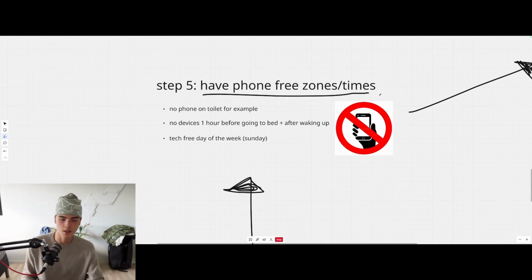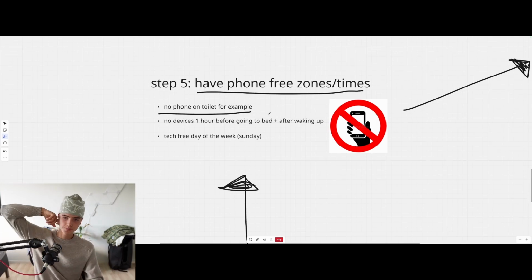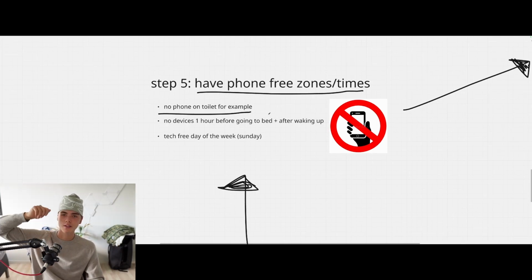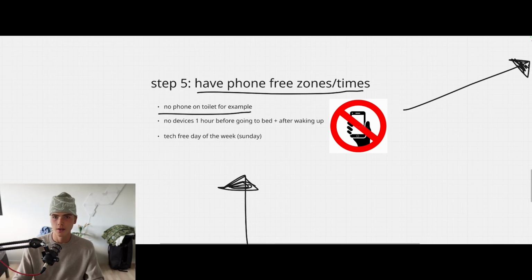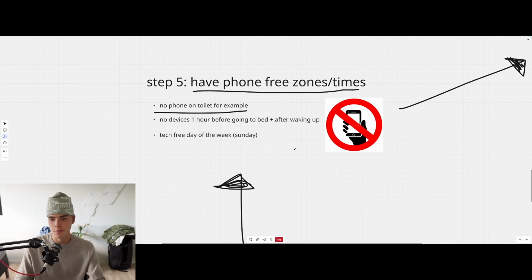A thing that I'm trying to do, not perfect by no means, is not using your phone on the toilet, for example. It's so easy to just sit there and scroll Instagram for 20 minutes every time you go to the toilet. So maybe try and do that.